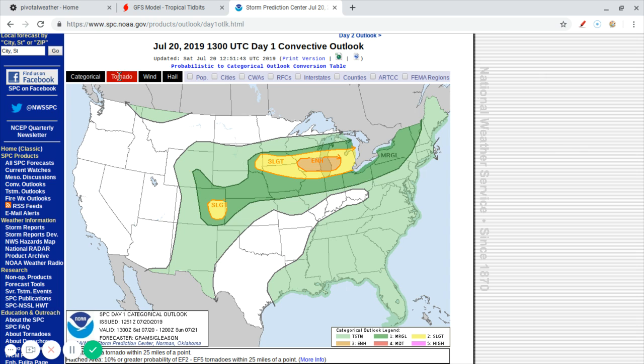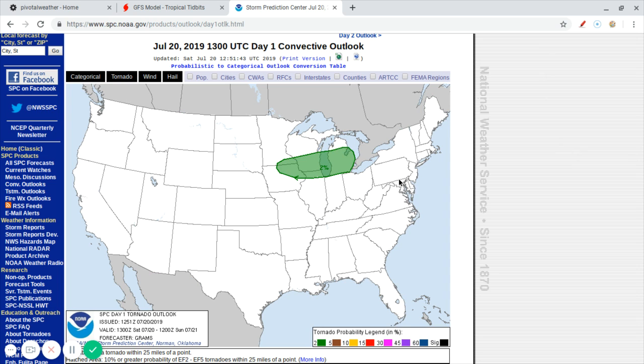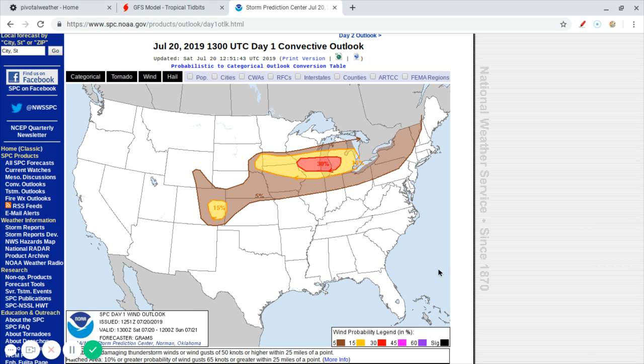And we have a marginal risk surrounding all those areas, going across where the jet stream is mostly. Tornado threat, not as bad as yesterday. We're not even close to a 2% risk. There could potentially be maybe one tornado warning, nothing too significant. Wind threat seems to be the highest, though. That's why there is an enhanced risk, and the hail threat is kind of low.